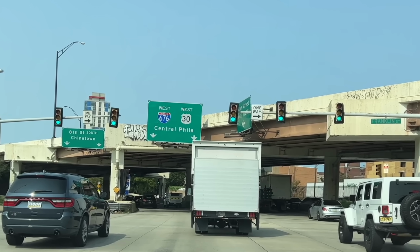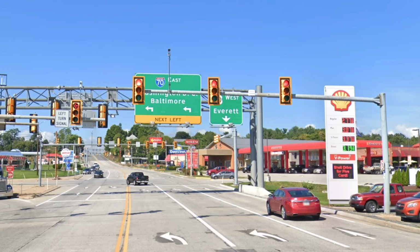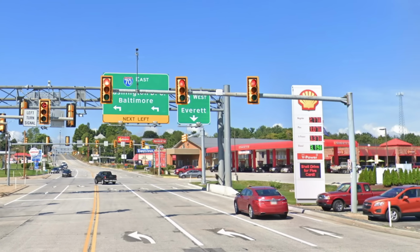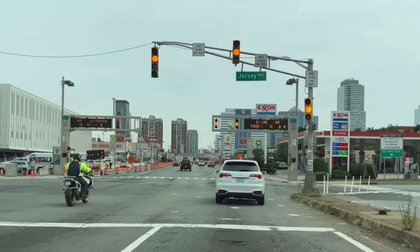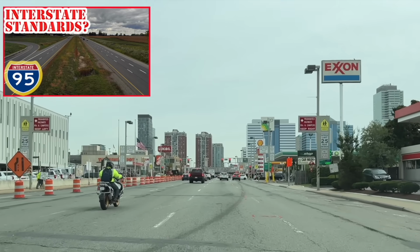Traffic lights, 2 lanes, and even a tourist trap. These are not things that are associated with interstate highways, or are they? A while back, we went over the rules and regulations that make up interstate highway standards.